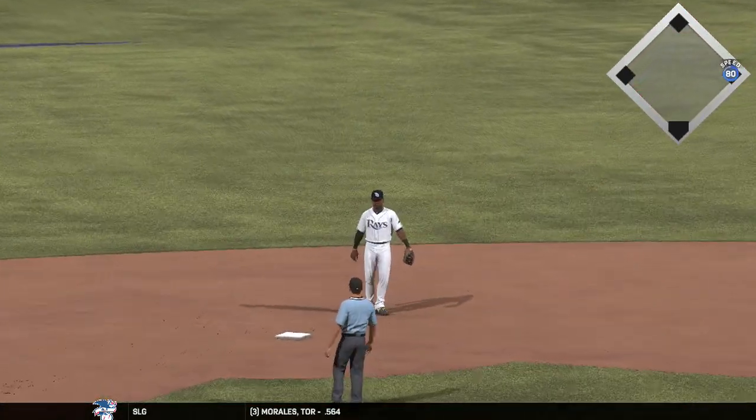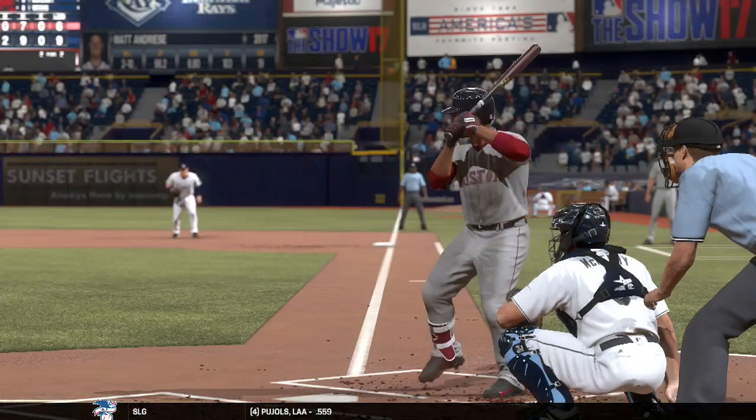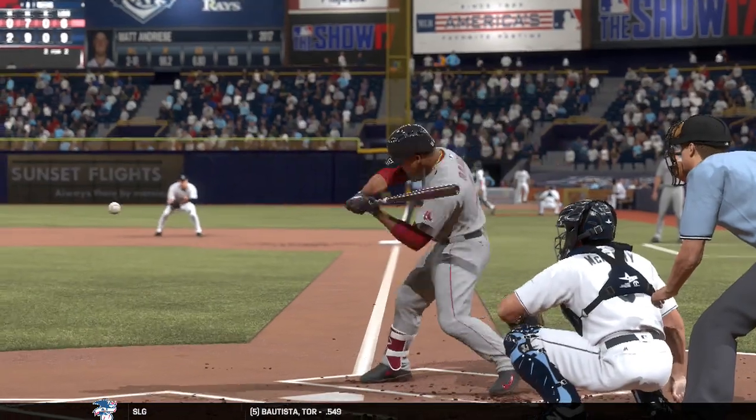They've left a lot of men on base. They've had plenty of opportunities, and here's another one. After a base hit, they find themselves with another runner on. Let's see if they can bring somebody home this inning.